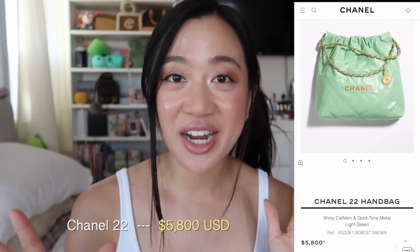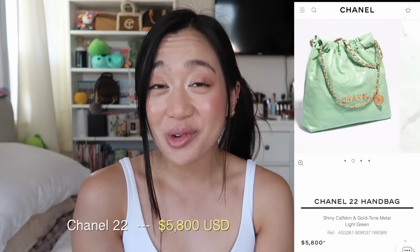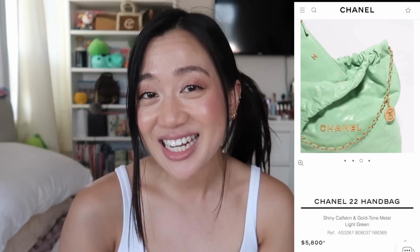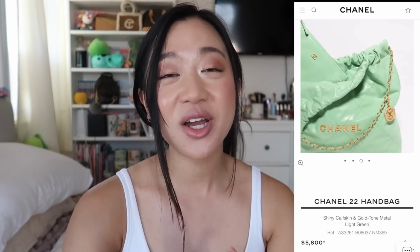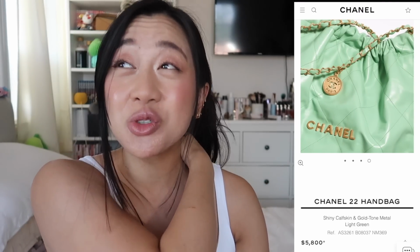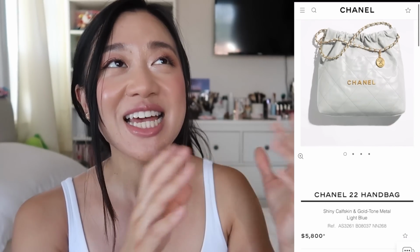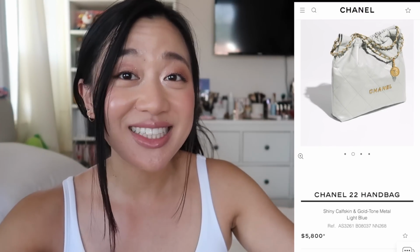Okay, so the next one, I have three bag options. The first one is the Chanel 22. I know there's a lot of haters on the Chanel 22 train, but there's also a lot of people that really enjoy it and like it. So just bear with me for a second. The price point hurts. The Chanel 22 is around $6,100. I believe the small size is $5,500, and it's essentially a bucket bag style.